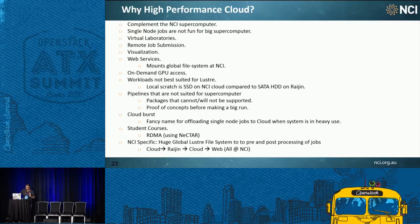Then there are pipelines which are not best suited for the supercomputer, like the example of an Oracle database requirement inside a compute node. That is never going to happen on a supercomputer, but on cloud, why not? We want to do cloud bursting, more on this later. The idea is that once our supercomputer runs out of capacity, we should be able to seamlessly migrate single CPU jobs onto a cloud. We are, in fact, experimenting with this with Amazon as well.